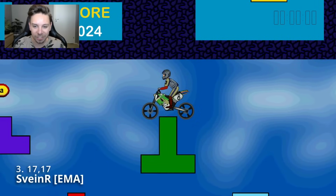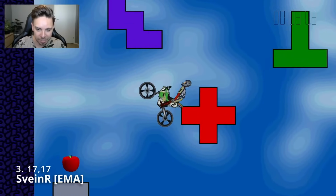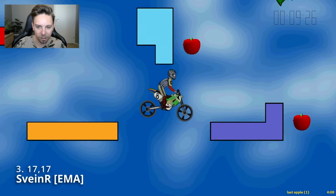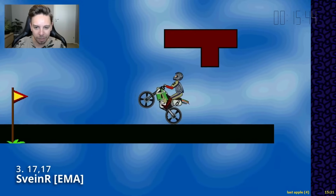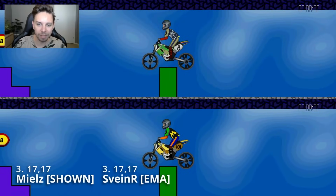And here we have Sveiner coming in for his 3rd place finish. And a great showing by Team EMA overall. Let's see, comes out here towards the left. Is it gonna be... Oh, it is just a nice push stopping there with the back wheel. Good push from the black polygon, swings up here, and is able to also do this landing on top of the purple polygon, coming down for the brake push. A very different kind of mid from Mjeltz. So let's see how they stack up against each other.